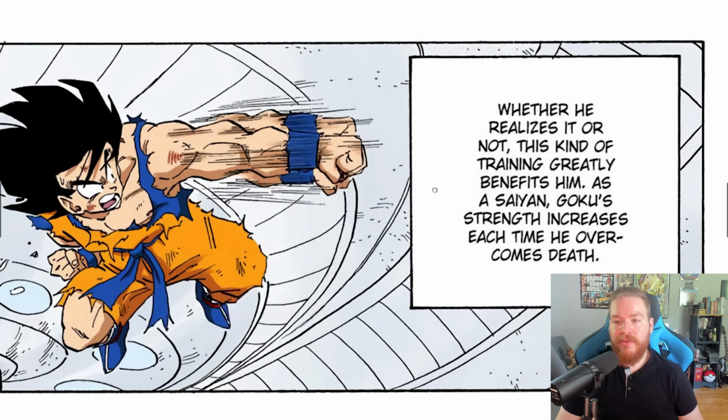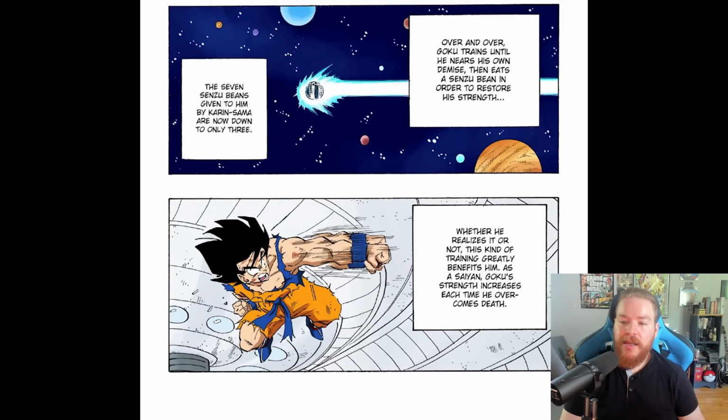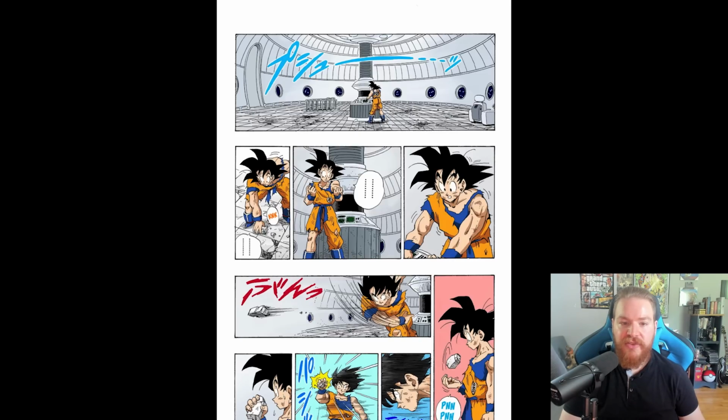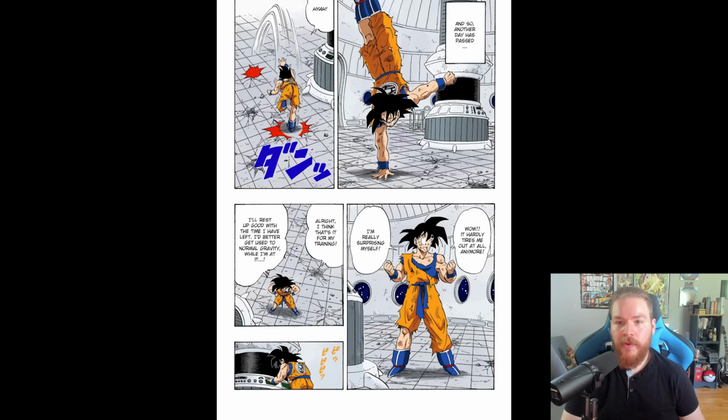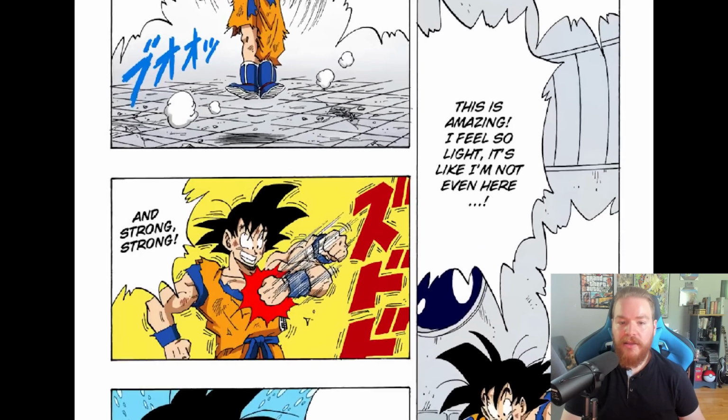Whether he realizes it or not, this kind of training greatly benefits him. As a Saiyan, Goku's strength increases each time he overcomes death. And so, afterward, Goku shows himself just how much of an increase he's gotten by lowering the gravity down to regular Earth gravity one more time, which, as we could see right here, he throws a stone and he's able to catch it. He's incredibly light and lightweight.